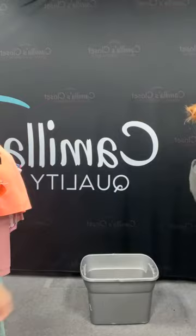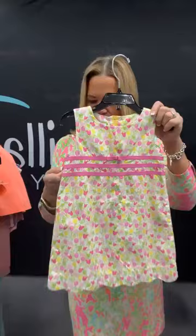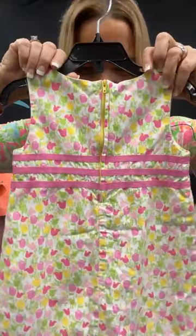Finally to some Lilly, my favorite brand of all time. Sold space 76 for this Lilly 3T dress, Lilly Pulitzer, with the tulips, which is also my favorite flower. Look at this. This is everything spring, everything happy.